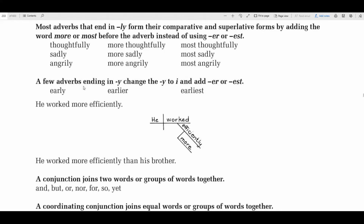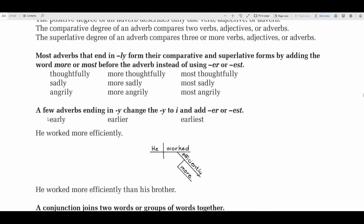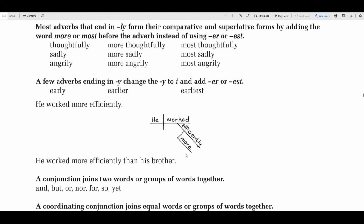A few adverbs ending in y change to er, est. Here we have early. This tells how often. Actually, it tells when. I'm sorry. When. Early, earlier, earliest. Okay. Here's how you would diagram those. Now, more would actually be, I think yesterday I told you this would be an adjective describing an adverb, but I think they said more and most being used before the adjective or adverb would actually be an adverb. So this would be an adverb describing this adjective, which an adverb can do.